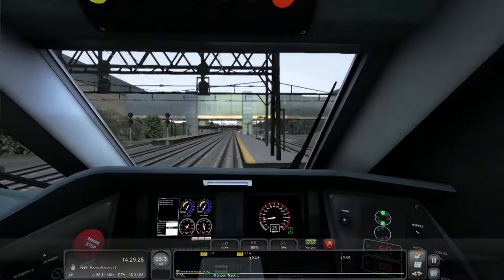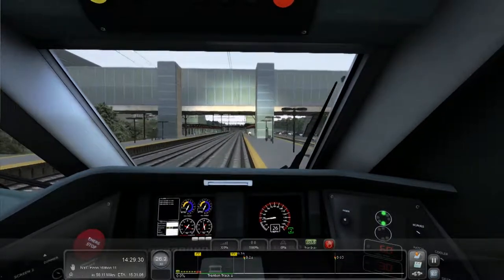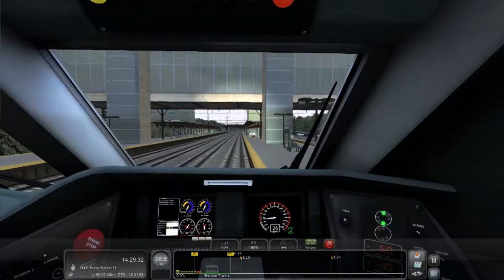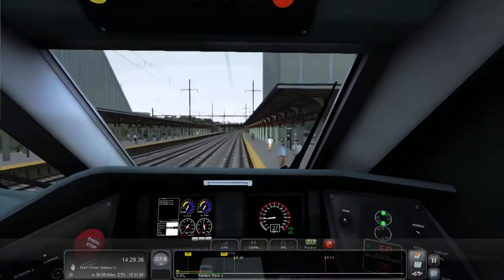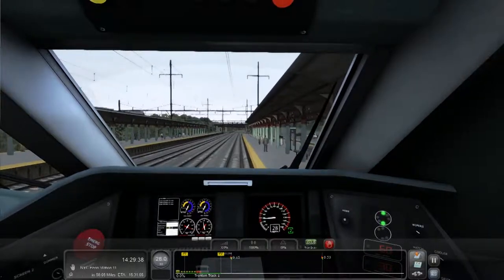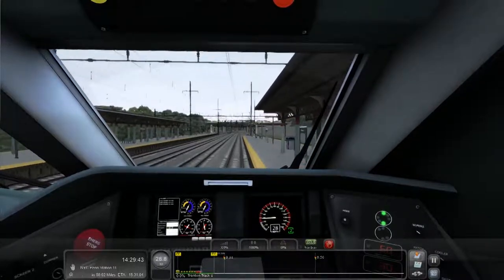I'm going to actually stick to what I said this time. We're only stopping at Newark Penn and New York Penn. That's it. So, 30 limit. Let's give it 33% throttle. That should bring us up enough. And then we've got an 80 limit just after the end of this platform.